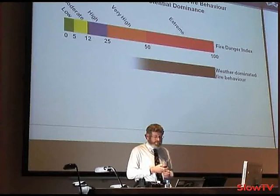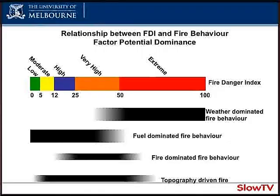Fuel is really important in the low, moderate, high and very high end of the spectrum, but the fire has so much energy from the weather conditions when it gets into the extreme end that fuel plays a lesser role. As long as there's enough fuel to carry the fire, that's all we need. Then we can look at the interaction of the fire on itself, and we can look at the topographic thing. But the main two issues here are about the effect of fuel and the effect of weather, and we need to deal with that in a bit more detail.